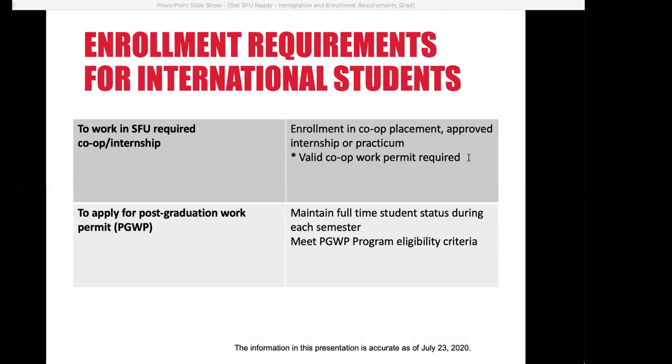So aside from on or off-campus work performed under the authorization of your study permit, if your program involves a mandatory co-op, internship, or practicum term, which I know many graduate programs do, you will also require a valid co-op work permit in order to do the work if it's in Canada. If your letter of acceptance from SFU indicates your program includes a mandatory work component, you can actually apply for this work permit at the same time as you apply for your study permit. There will be an item in your checklist asking for evidence of work requirement and study, and you can include the page of your acceptance letter that references the practicum or internship or co-op.